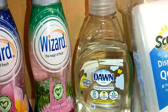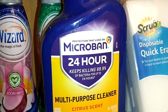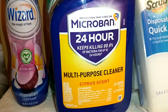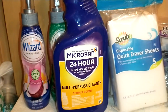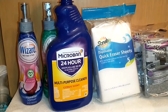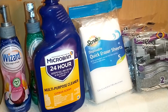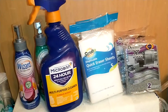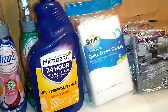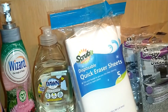And something just to put you up on game. Another product I got at the Family Dollar, I purchased 2 of them, is the Microban 24 hour. Keeps killing 99.9% of bacteria for up to 24 hours in the citrus scent. It is 22 ounces. And I heard that it was effective against COVID-19. So all of my outside doorknobs, I spray them daily with this. The doorknobs, switch plates, telephones, things of that nature, to protect in case other people touch it. It might give me a little leeway, I think. But this was also effective against COVID-19, as well as the Clorox disinfecting bleach.